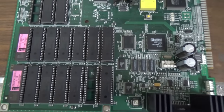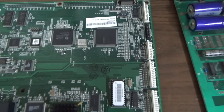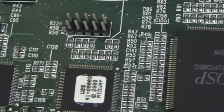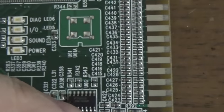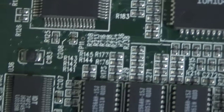But this is a CRUIS'N Exotica board, and it's a lot newer, obviously. And these are a lot of surface mount chips. Everything's just tiny on this thing. All these little caps and resistors. Bunch of surface mount chips. So there's a lot going on. And we have a problem on our other board with the colors. The colors come in right in through here, and they run through all this stuff. So it could be that chip, any of those. We kind of had a feeling it could be some of these capacitors over here.